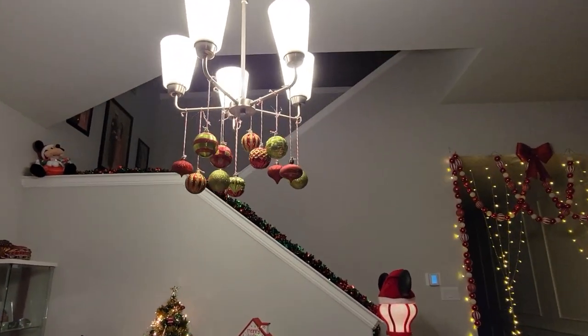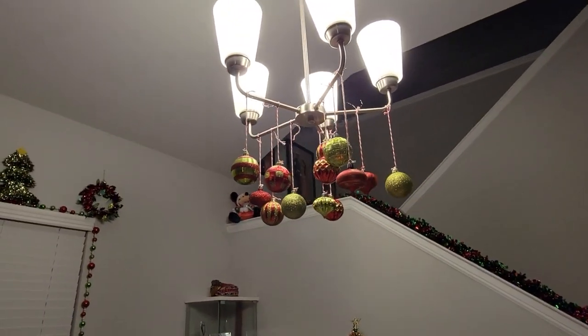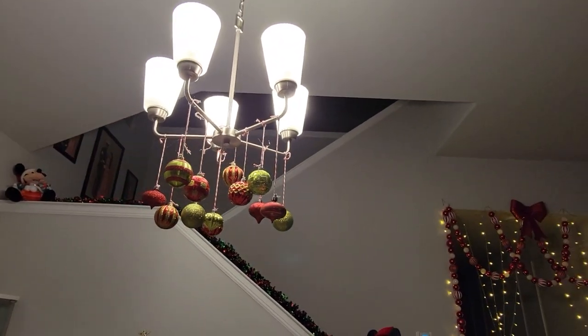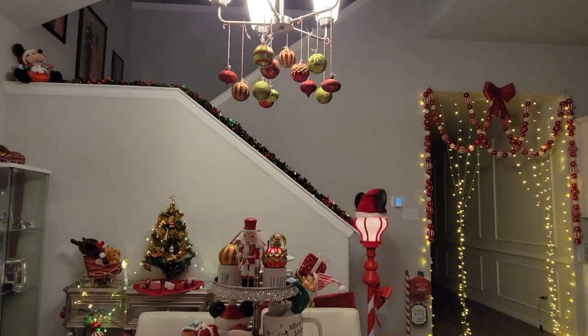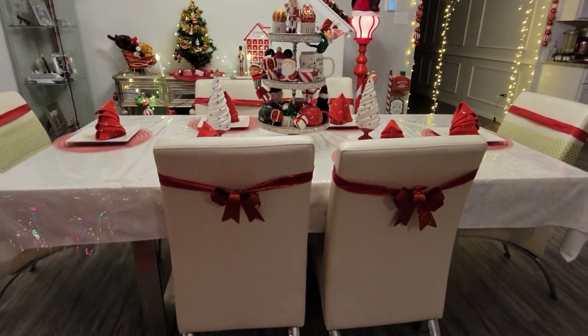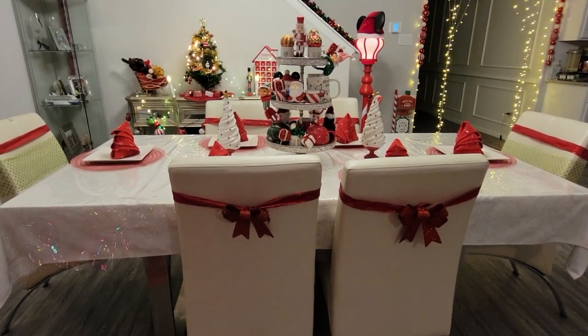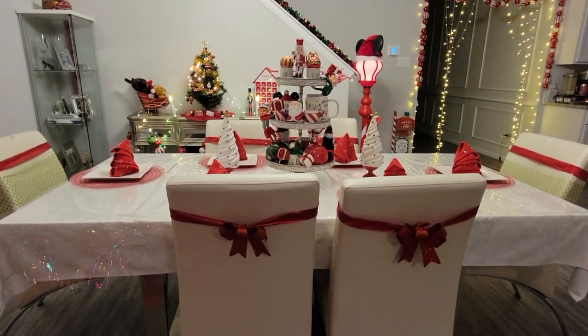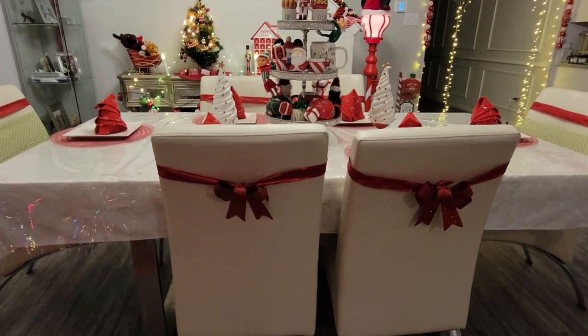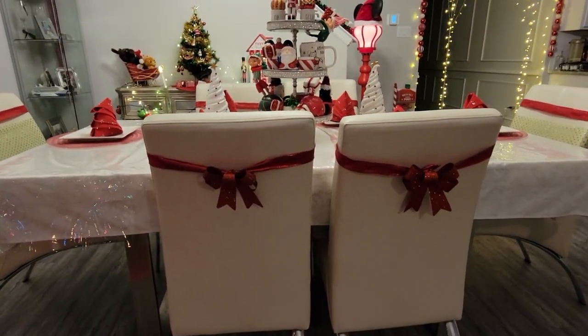And I also wanted to show you the light fixture. I added some ornaments with some festive string, just to add a little bit of extra Christmas flair. And then we have the table setting. For all of the chairs, I added some bows tied with ribbon just to make them look like little presents. The chairs at the end are a little bit different. I'll try to show you guys that in just a little bit.